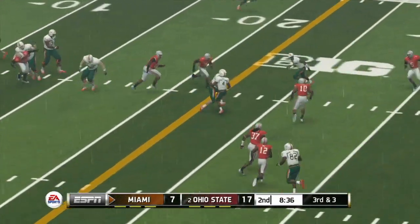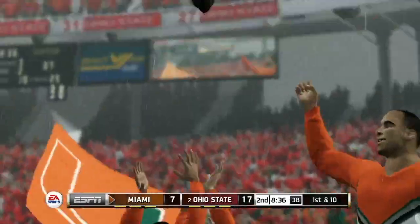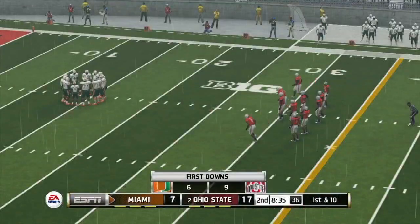He's scrambling. Slides down. You can't design these kind of plays. You really can't, Brad. That was just great instincts to know where the sticks were.